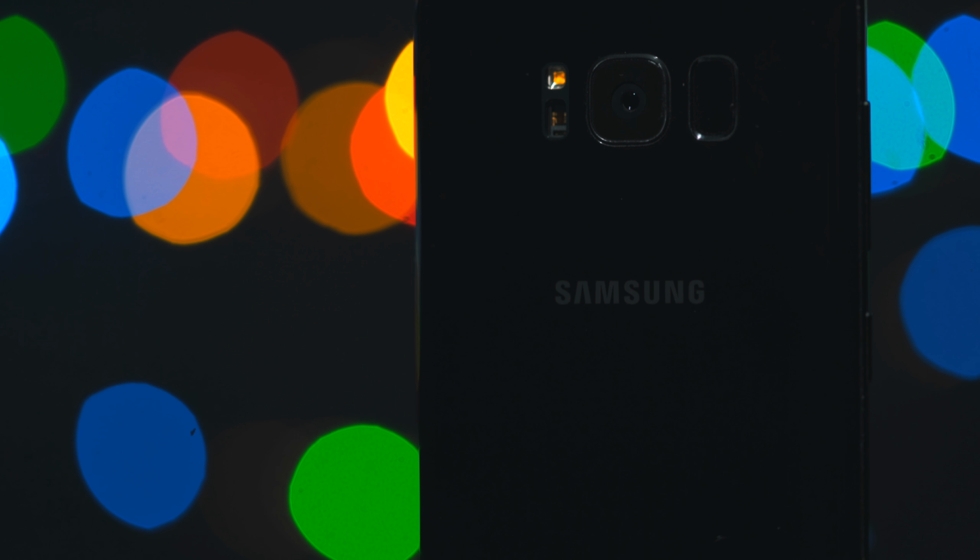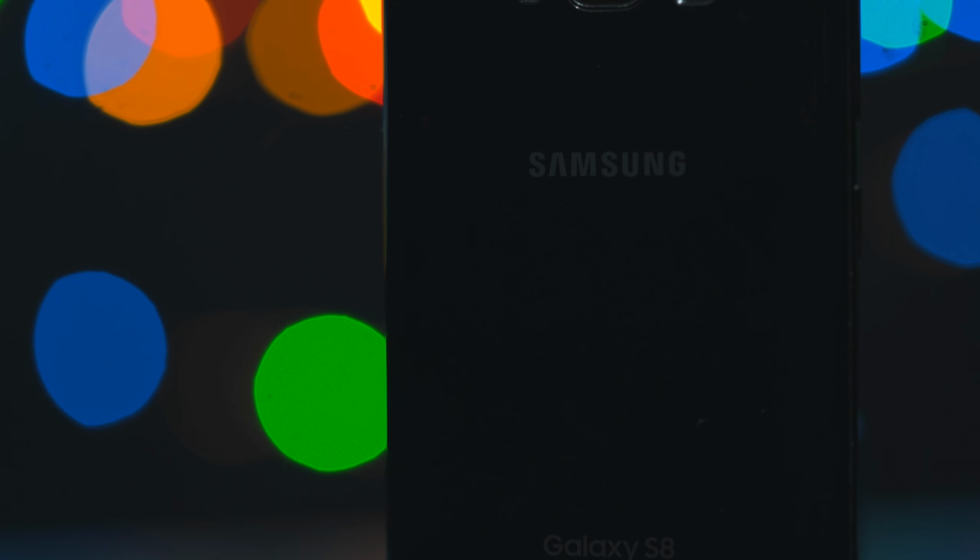Did you pick up an S8? Did you guys upgrade from an S8? Are you waiting for the price drop when the S9 hits to pick one of these suckers up?